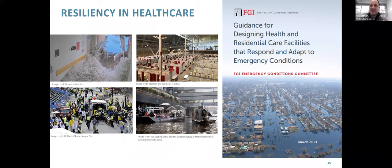So all of these pieces influence how we design our healthcare spaces and think about beyond just the day-to-day, but these unique events. The FGI has written out requirements or suggestions for how hospitals might do this. Right now, they're basically recommendations, but in the future, more and more of these things will become part of the requirements that we are expecting to have. So we need to begin to work with our facilities to incorporate more and more of this resiliency in their design.